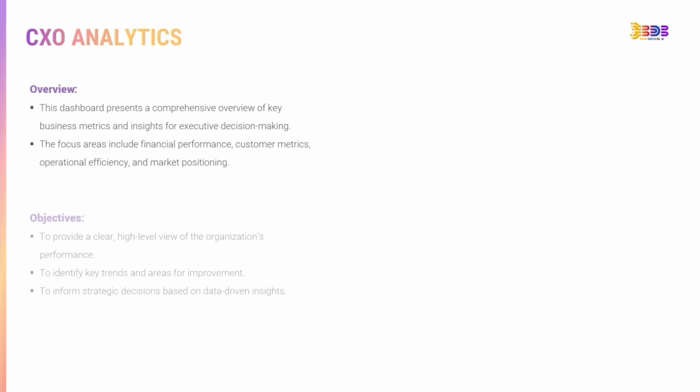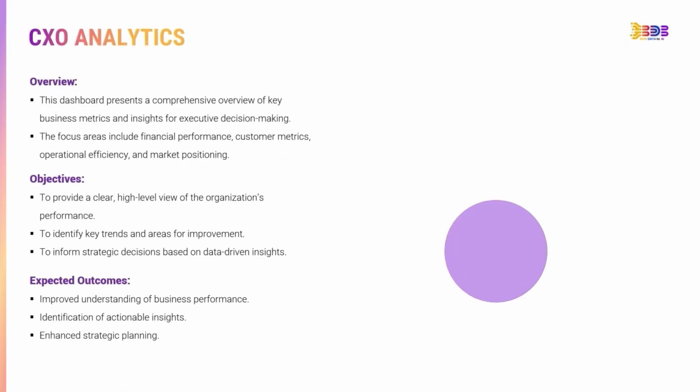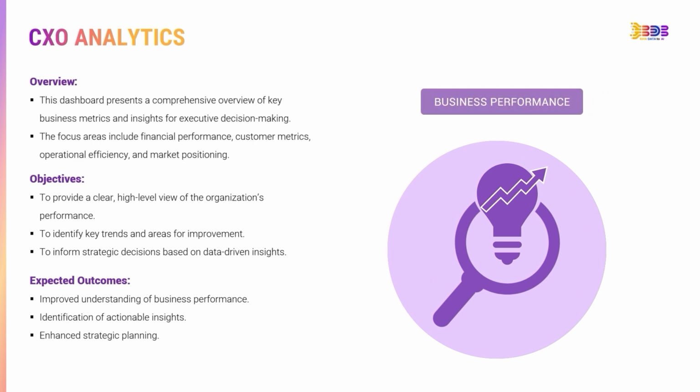The overarching goal of the CXO Analytics Solution is to deliver a high-level, comprehensive overview of business performance, tailored for industries concentrated on production, distribution, and customer engagement. It provides actionable insights that allow businesses to spot emerging trends, refine operational workflows, and enhance marketing strategies.